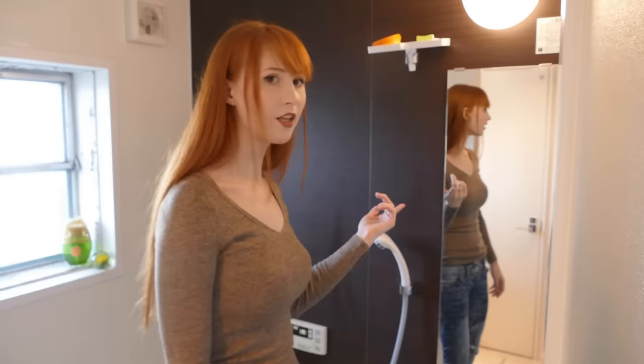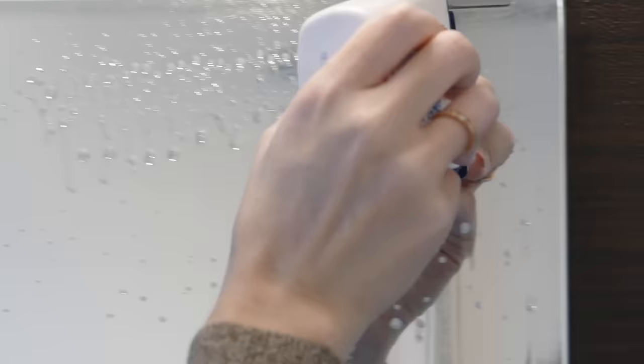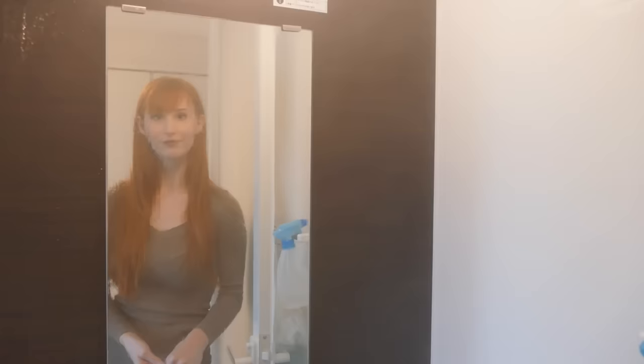外人さん。Buy 曇り止めスポンジ and use it on clean mirror. Now when mirror is foggy, just splash with water. Congratulations! Now you see body while you shower. Never mind, do not use spongy.